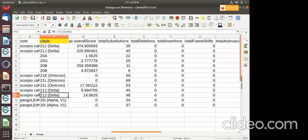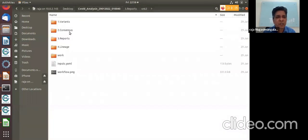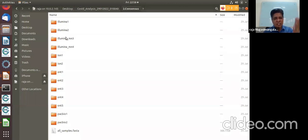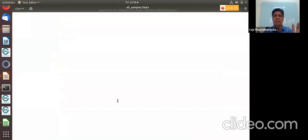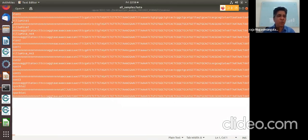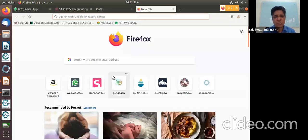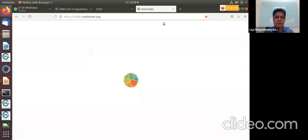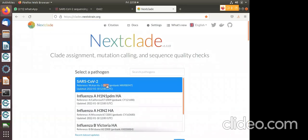And now let's go to the most important stuff, see here, the consensus file. For each sample, a consensus is created, and all samples are also put together in a single FASTA file. You can take this FASTA and go to your favorite place. See, most people always go to Nextclade. We can go to Nextclade, SARS-CoV-2.